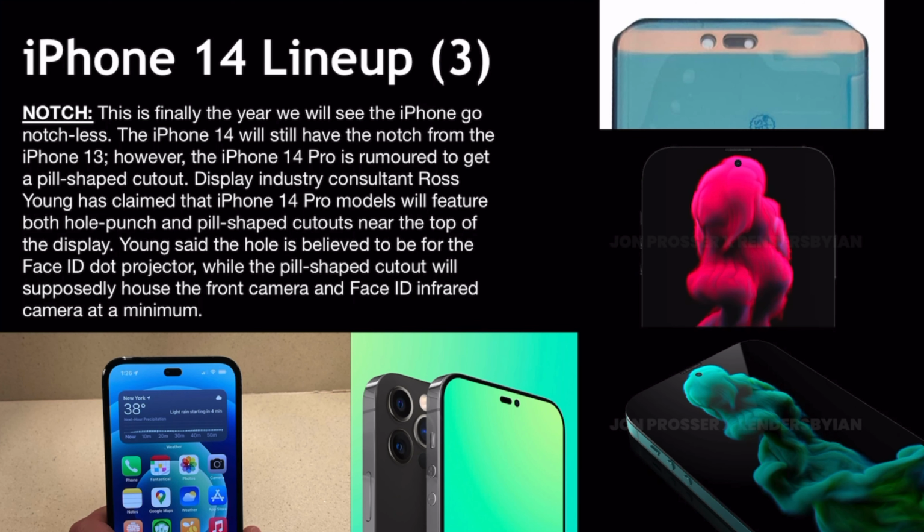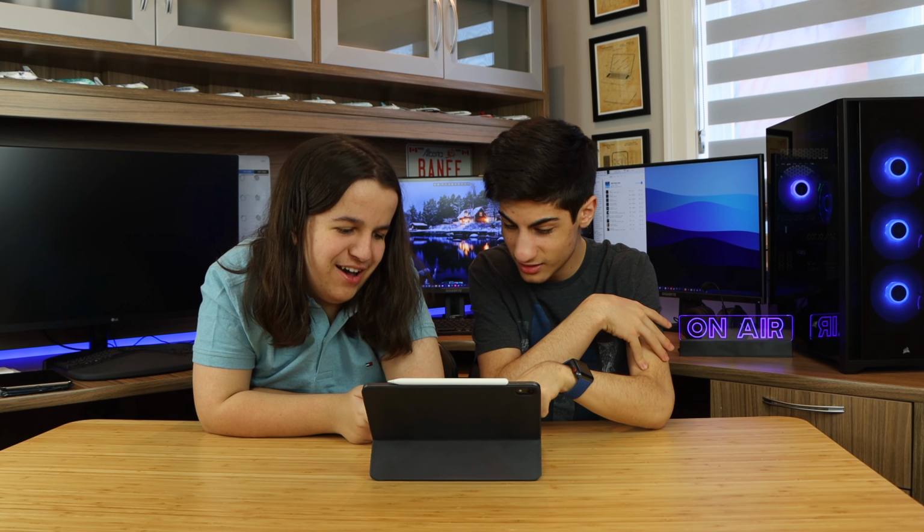At first they thought that circle was just something internal and you wouldn't see it outside. But this is an actual physical display that they got scans of from the factories. So that's what we're expecting now. A pill and a circle. I don't like that. I mean, eventually it'll grow on me and I'll say, yeah, I enjoy it. But I think eventually it will grow on you. How about if you hate that?